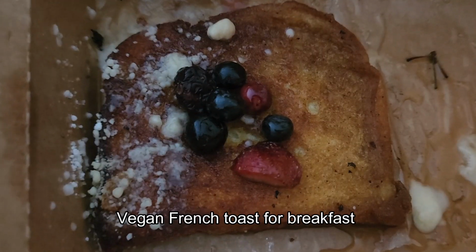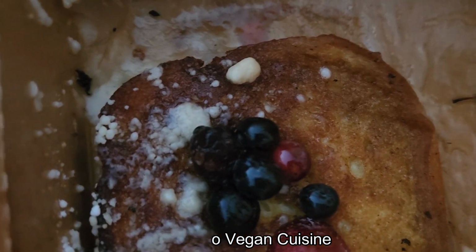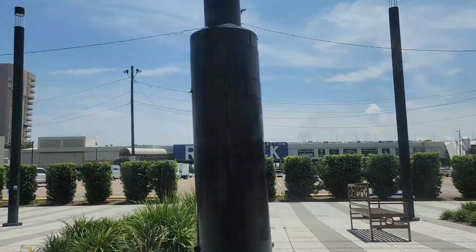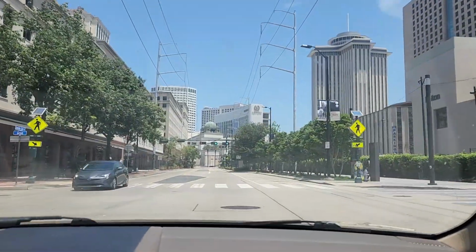Hello, it is a new day here in New Orleans. All checked out of the hotel, packed up the car, and we are near the Riverwalk right now. I actually have some family here because they were here for a family reunion.